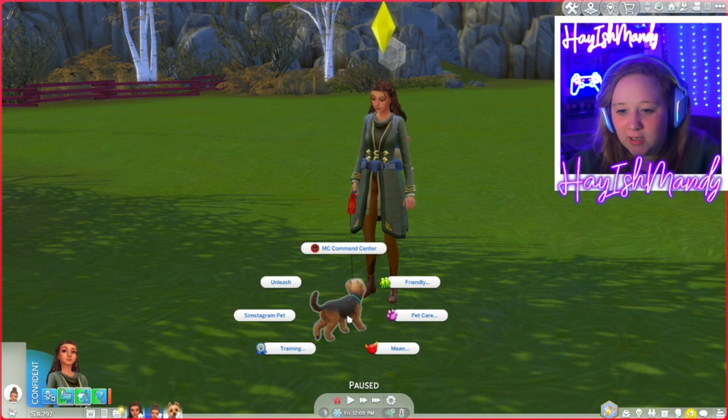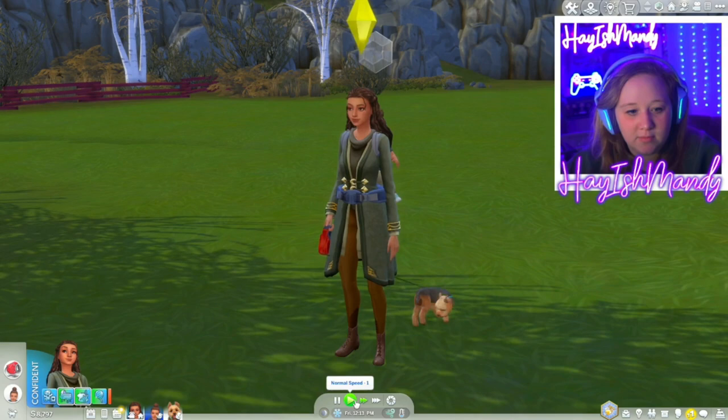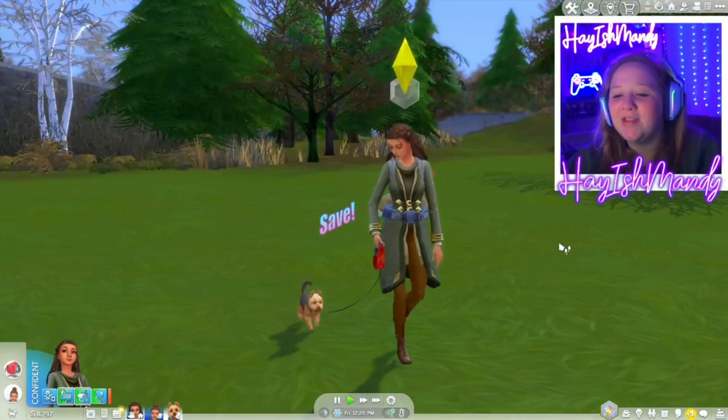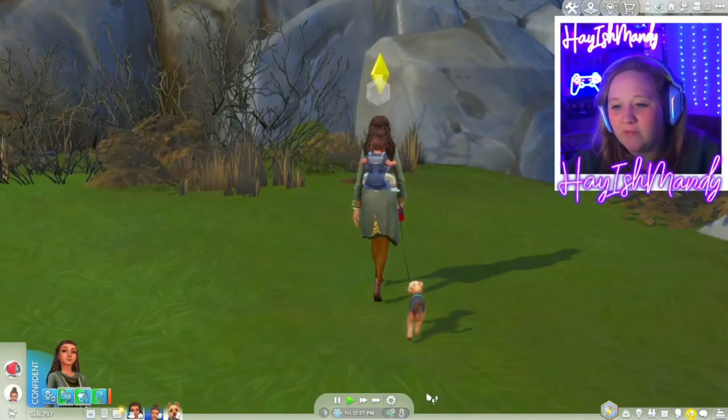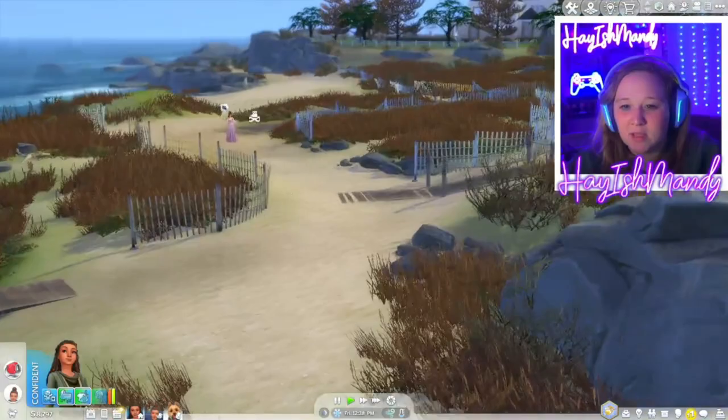Alright. Now, how do we go on a walk? On a long walk. There we go. Kelly is her favorite. No problem, Marvelous. I hate how the dogs walk behind you, though. I miss in The Sims 3 when they would walk in front of you. I just liked that better. Alright. My little friend. I would like to find you a friend.